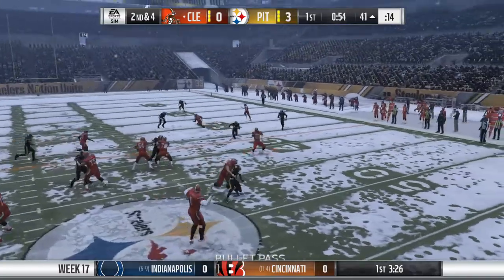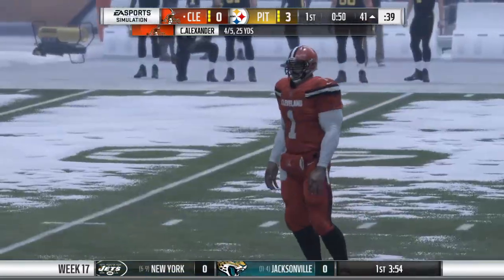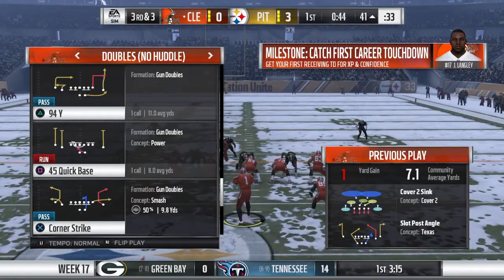From the shotgun, he'll look to throw. To the right side and complete to Njoku. And he'll go down shy of the 40 at the 41. That catch good for only a yard, and it'll be third down.